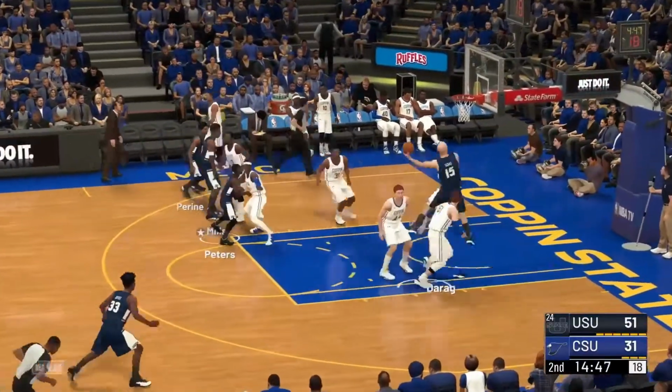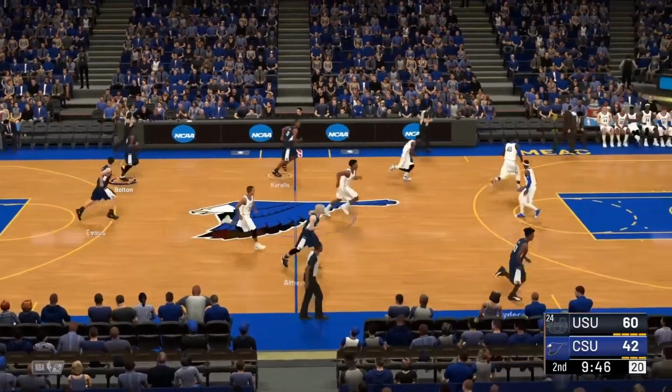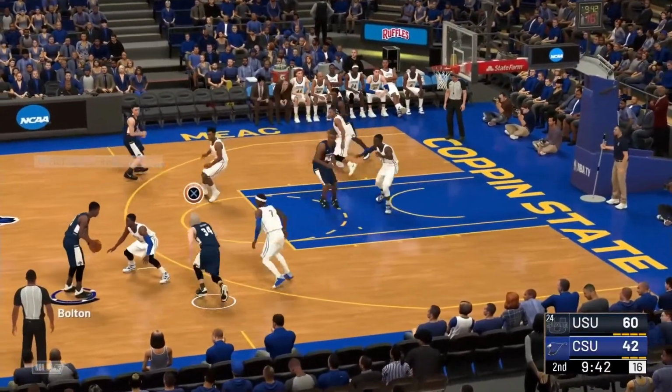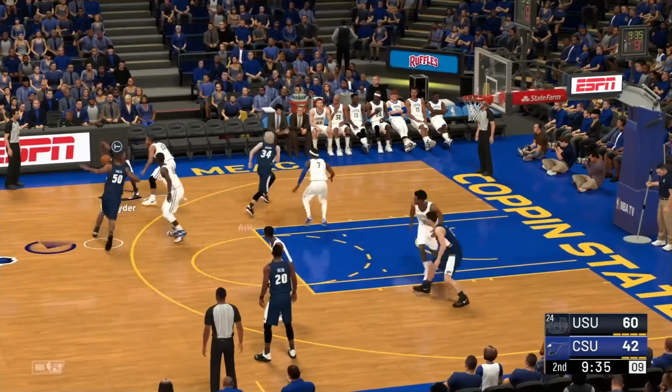Finally, Utah State gets the rebound. Here's Derek. Left-handed layup in the paint is good. Aggies lead by 18 now. Under 10 minutes to go in the game. 9:45. Henry Bolton, right side. Bolton back to Amerson. Amerson left wing to Chucky Snyder.